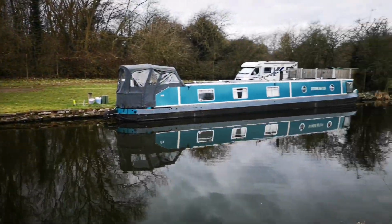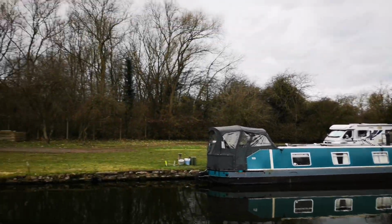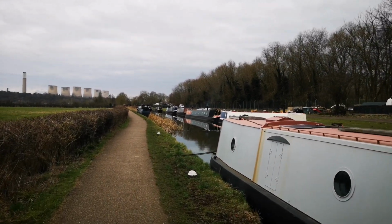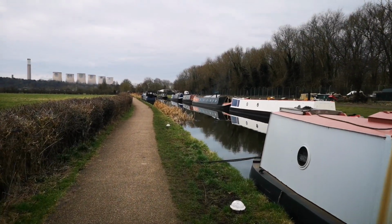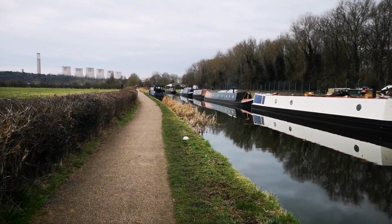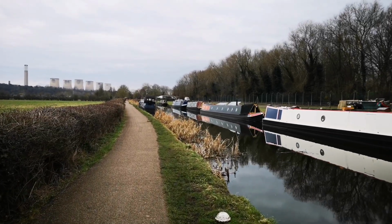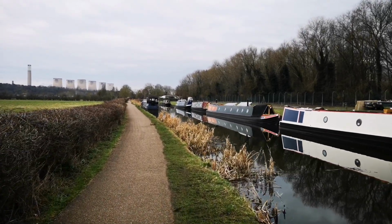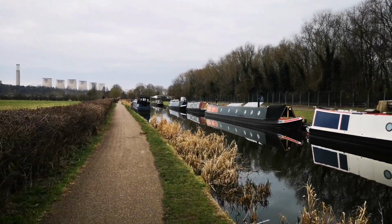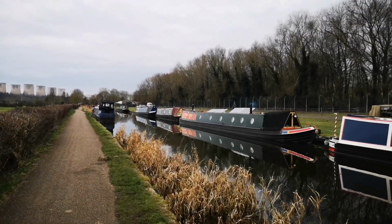So yeah, we're right near the River Trent now, up at Trent Lock, so we'll start to see quite a few narrow boats moored up now, or as a Canadian friend of mine calls them, longboats. I always thought longboats were the old ships that the Vikings used to use. But anyway, canal boats, narrow boats, longboats, call them what you will.